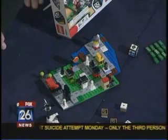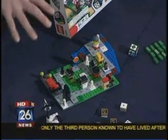What about the ages for this one? Really 6 and up. 6 and up, it's great. It's a classic chase game, and Lego's done a really good job with creating good games as well as fun building. Cool. All right.